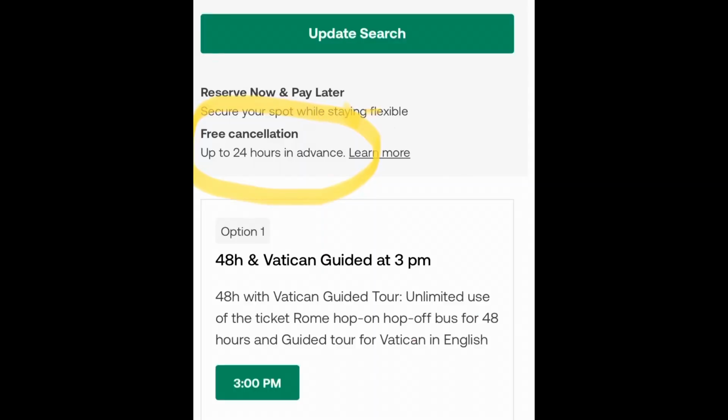So if I book something and I change my mind later on, I can always cancel it. I can change the dates. I can even change the excursion, and it's easy peasy right on the website. They don't charge your card until 48 hours prior to the actual excursion, and you can cancel up to that time. You can actually cancel 24 hours before that time.